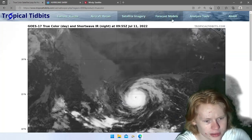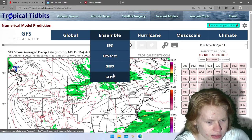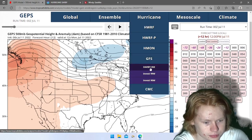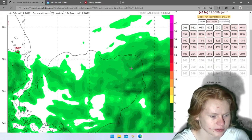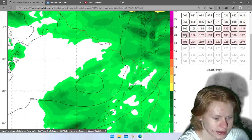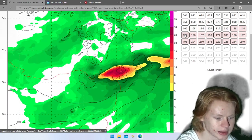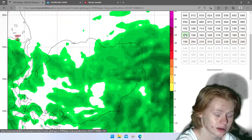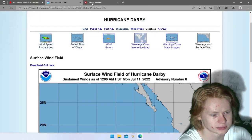I want to pull up the forecast models for this system. Ensemble, the GEPS. Why did I go there? I want to take a look at this system here. So it's not very well organized there, just off the east coast of the Philippines. It does become better organized, tries to certainly get that better and well-developed system in better shape, but it really just kind of falls apart. So really there's not a lot of concern with the development of what we have with this system. Not anything super big at all, as expected.